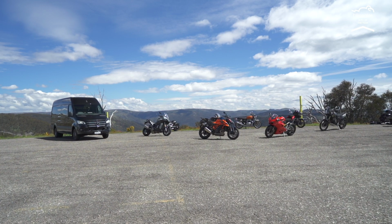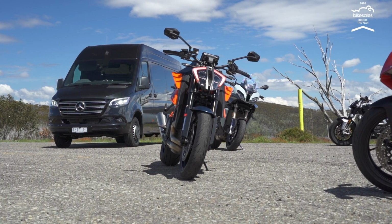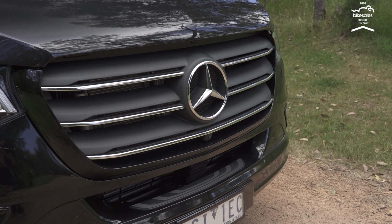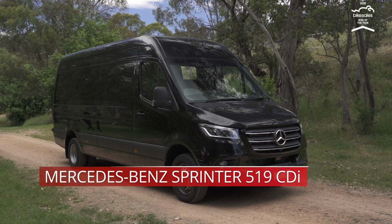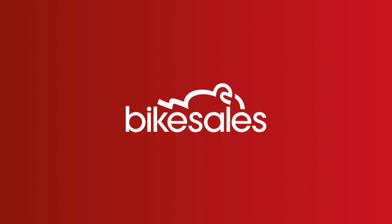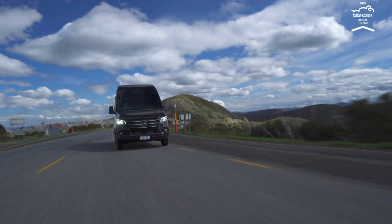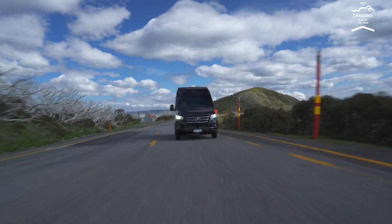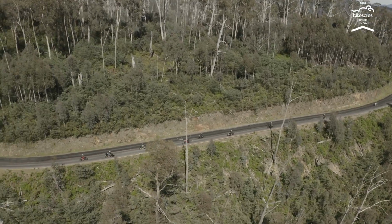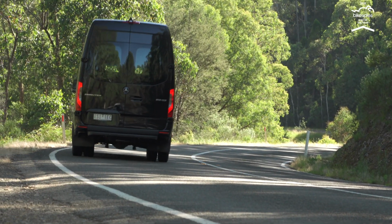As Bike Sales' biggest event of the year, the Bike of the Year Mega Test needs a safe, spacious and capable support van. And in 2020 it was Mercedes-Benz who answered the call with this, the Mercedes-Benz Sprinter 519 CDI. This rear-wheel drive, long wheelbase, high roof Sprinter sure looked the part as it followed our 9 test motorcycles over 5 days through the Victorian high country, looking more like a security entourage than a humble van in its glittering black metallic paint.